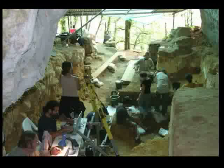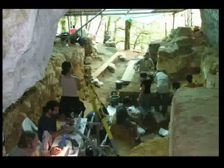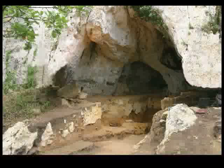So we started our work first in the back and then moved it out into the front of the cave. After a while, things start taking shape. You can see this is the edge of his trench, and we're just pushing it back, making it nice and straight, and getting some good samples of the material. Here's looking back into the cave. So that continued for some time.